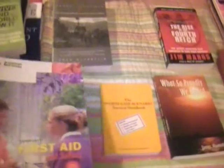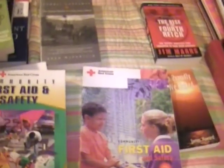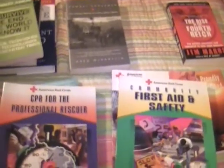This right here is some more good reading. I didn't realize you had these in here. American Red Cross, Community First Aid and Safety. Another one of those. CPR for the Professional Rescuer. This is all American Red Cross stuff there. Again, food remedies, alternative cures, just stuff that if you don't have access to a doctor, some of this stuff you can try yourself. Then tons and tons of farming and garden books, and so forth.